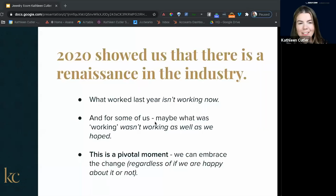I just want to talk about 2020. 2020 showed us that there is a renaissance in the industry. And what was working before might not be working in the same way now. For some of us, as some of my clients find when they step into the virtual space, they actually start to outperform their physical locations. I've even had a client whose virtual storefront started to outperform 2 of their physical locations.